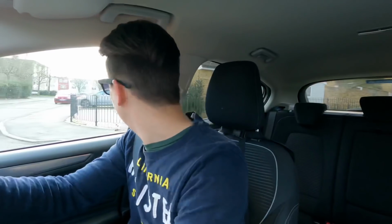Wrong address. Well, that's embarrassing. Karen, sat-nav Karen's taking me to the wrong blooming road. Just looked up on Google and it's literally just around the corner. Oh, so embarrassing. Right, so we can't rely on sat-nav Karen, so we've gone with Google and we're on the right road now. For some reason we went off.